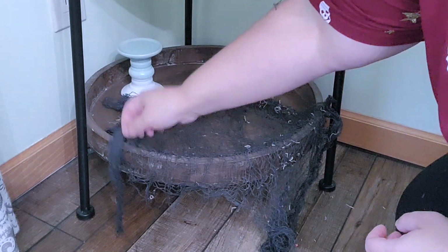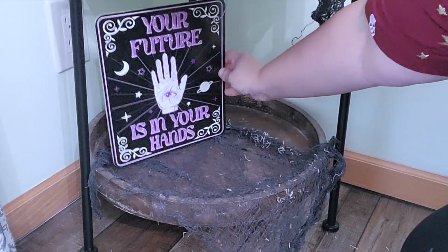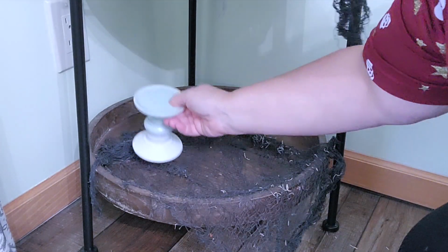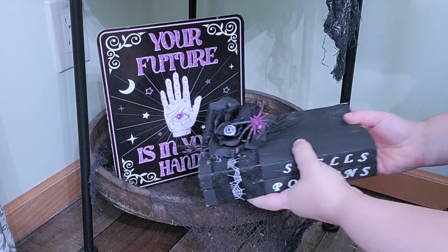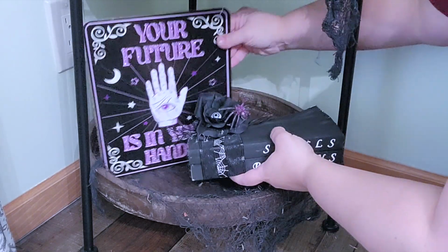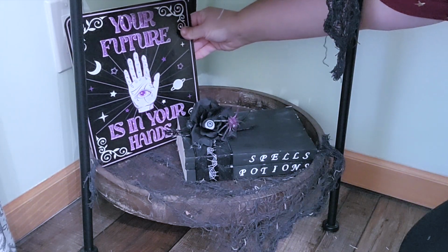Moving on to the bottom shelf, I'm again going to add the creepy cloth and then this sign from the Dollar Tree too. And I have that little stand there just to help prop it up. And then I'm going to add some DIY books that I made on my other channel years ago. So as you can see, I actually do use the DIYs that I make. I don't use all of them, but there are a number of them that I actually do use every year.